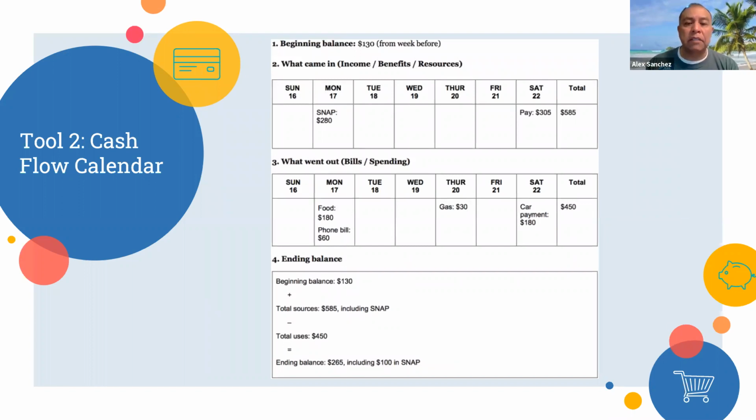There's a cash flow calendar, which personally, this is what I use. The way that I use it is I get all my bills and I write them down on a calendar, but I write them down the week before the bills are due. So if I have a bill that is due, let's say, on the 7th of every month, I make sure that I pay that bill on the 1st. That way I'm not late. I send my payment in, and I'm always paying my bills on time.